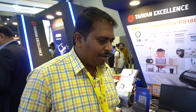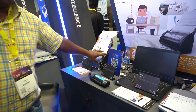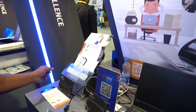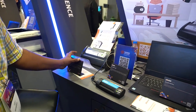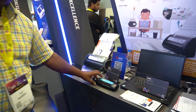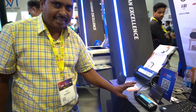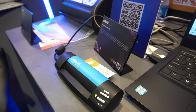Hi, my name is Krishna. I am representing this PulseTech company. This is a 25 ppm ADF scanner, and you can put in a 50 pages tray capacity, and automatic duplex. And this one is a business card scanner. Okay. So this can only scan the business cards? Business cards, or up to A6 size. A6 size, okay. Wow.